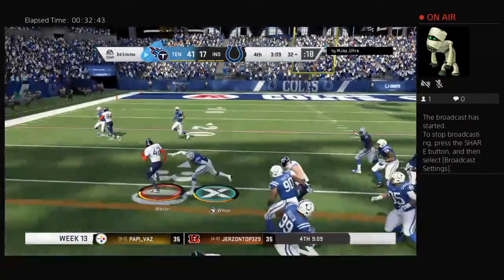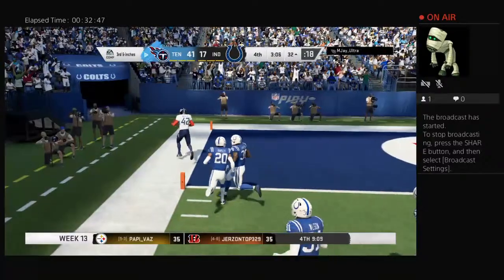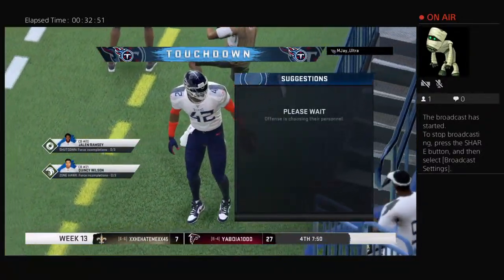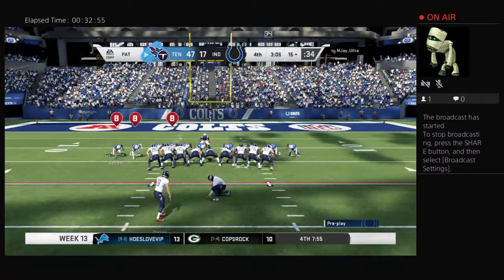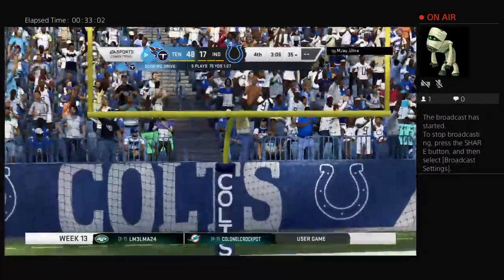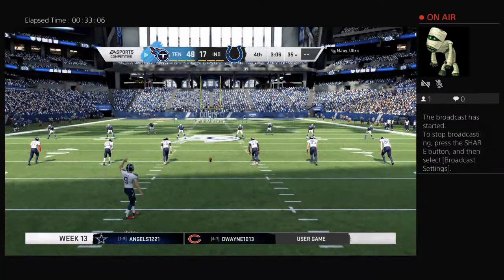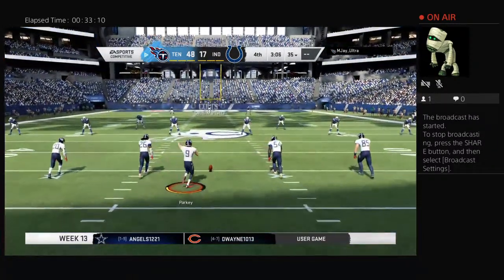On 3rd down, it's Warren. Oh, he's got some breathing room. And he will score. Touchdown, Titans. A great effort there. His 4th touchdown on the year as his guys continue to put this one out of reach. Parkey adds the extra point, and the lead will swell by one more. 48-17. Now after the score, it's Parkey on to kick it away.